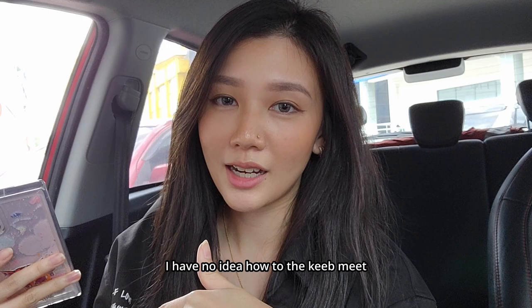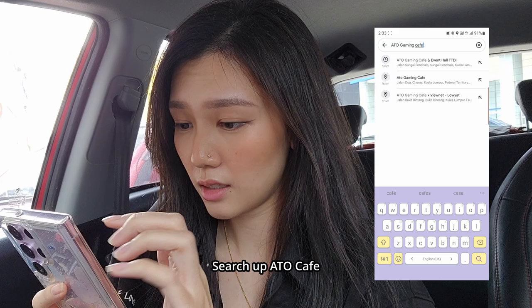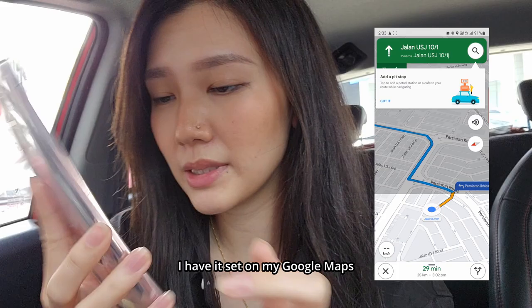Okay, so I have no idea how to get to the key meet, so I'm gonna use Google Maps. Search up ATO. Oh, so jammed today. Why is it so jammed today? Oh, I have it set on my Google Maps. So let's go. Oh my god, today is so jammed. Why is it so jammed?